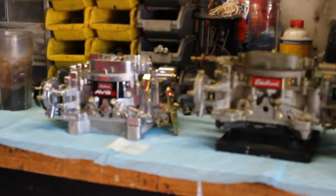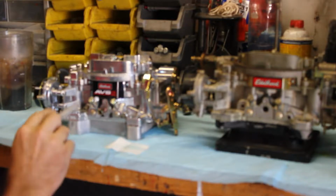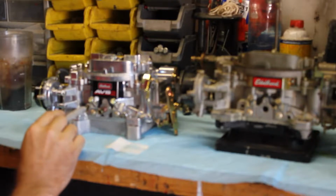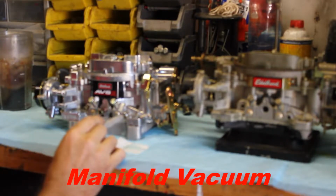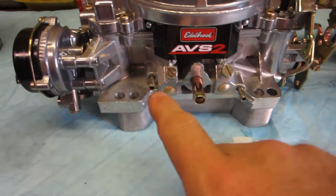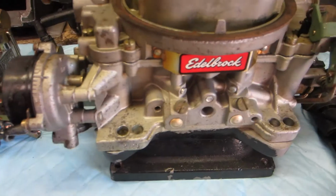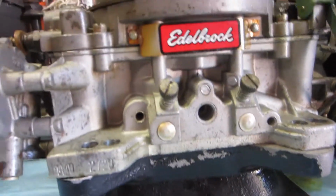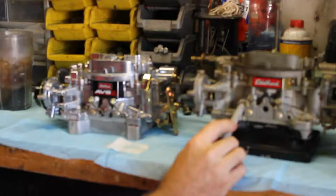The next difference is this. On the front of this carburetor, you're going to have one port for vacuum advance on your distributor. You've got a PCV valve, and then you have another vacuum port. I forget what it's for. Brake boosters? No, brake boosters are on the back, but I forget exactly what it's for, but it's irrelevant. On a marine carburetor, they won't have any of these because they don't want you using a vacuum advanced distributor, because that's an automotive distributor and that is dangerous.